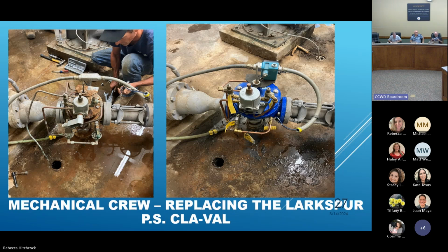Here's our mechanics, two of which were in the building earlier during the AeroFire debrief. They replaced this valve, and this is one of those control valves called the Cla-Val valve. You can see the image on the left, it's the gray color, reflects the piping, and the image on the right is the brand new valve in dark blue.